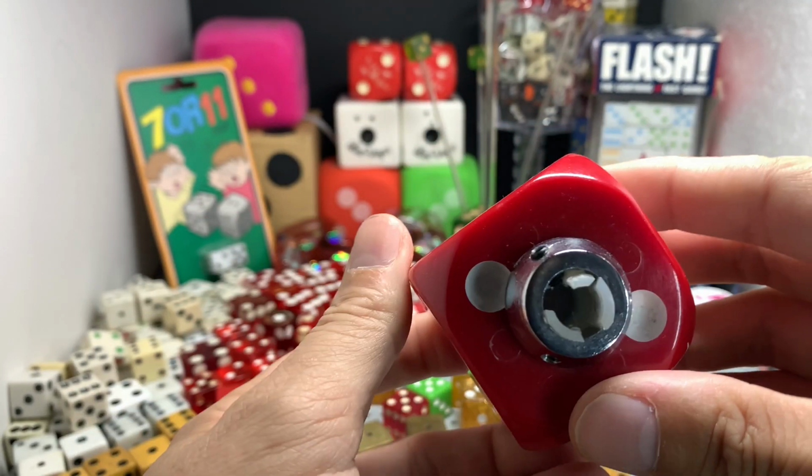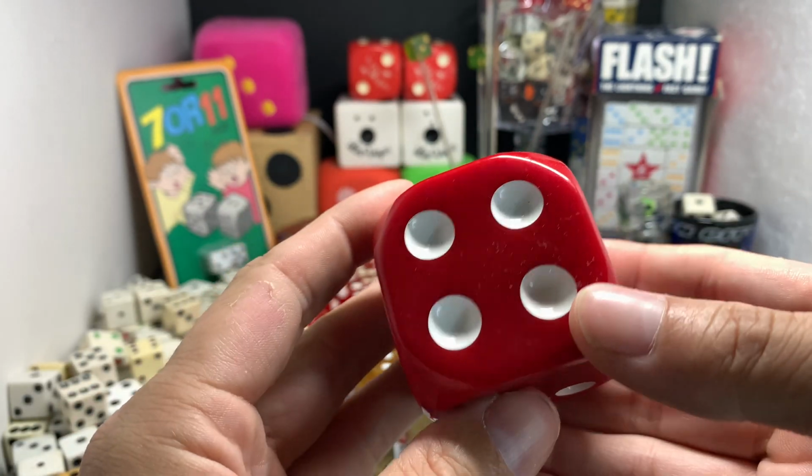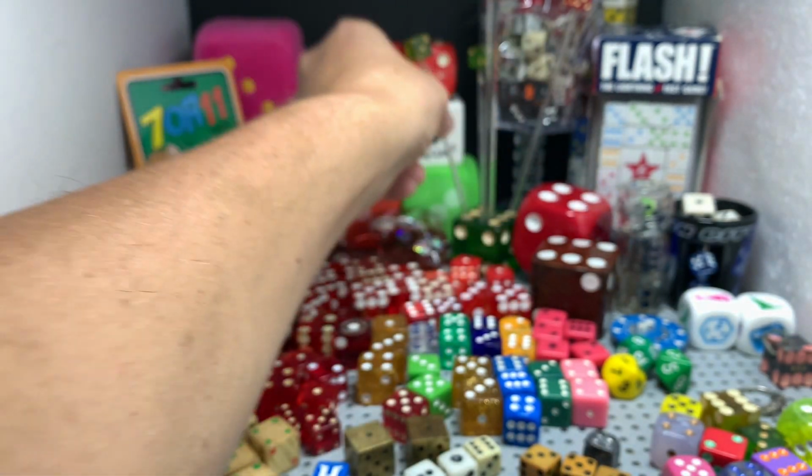This is cool. My dad got this for me. This is a shifter knob for a car. It broke, but, you know, it could still be used if I want to. It won't work on my BMW, but, yeah, this is really cool. So definitely that's staying in my collection.